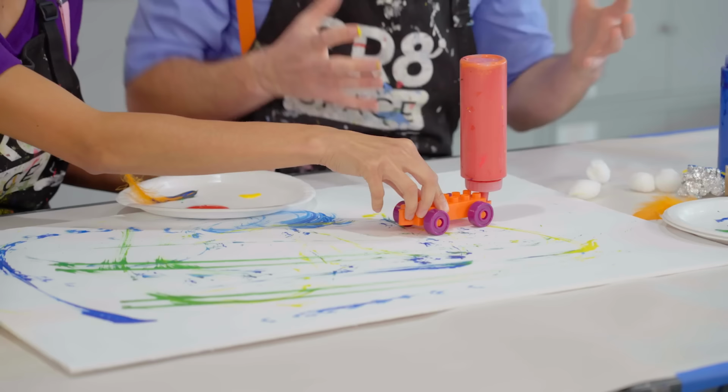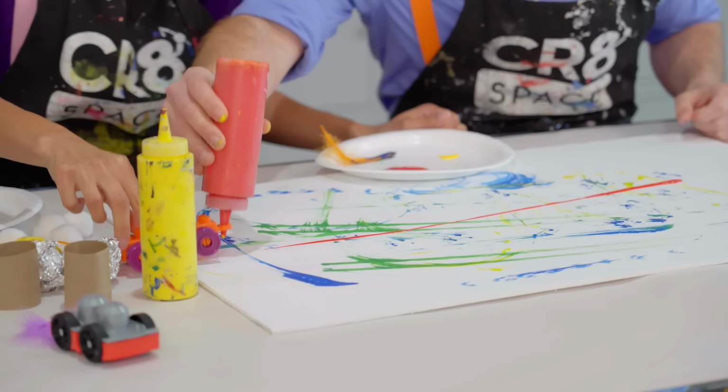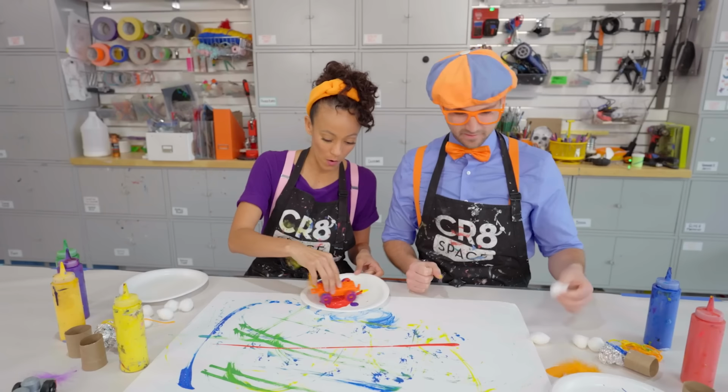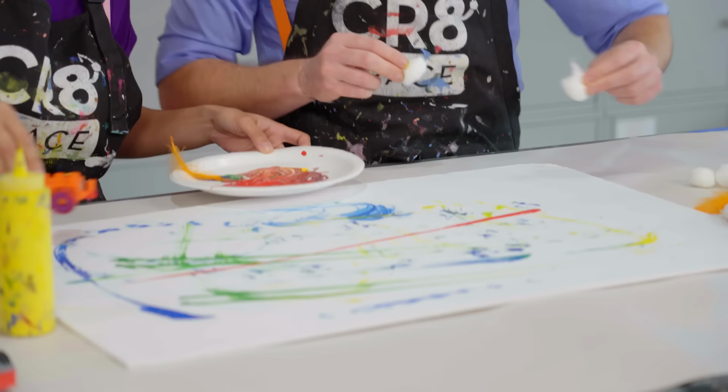Ready? Whoa! Oh, yeah! Whoa! Cool! Very cool! Good idea, Blippi! Oh, thank you so much! Yeah, I want to put the wheels through the red here. Whoa! Ooh, and some cotton balls. I'm going to mix all the colors together. All right! Let's go for a ride! Ring, ring, ring, ring, ring.